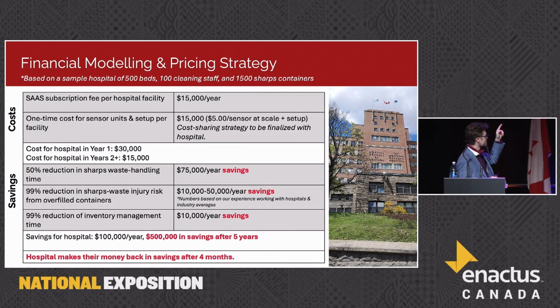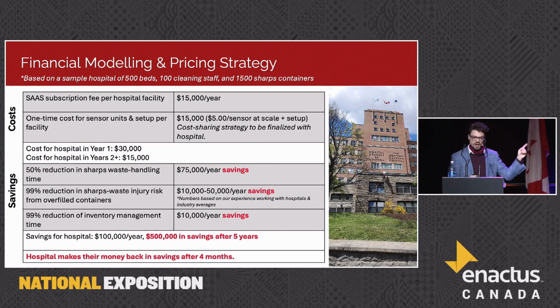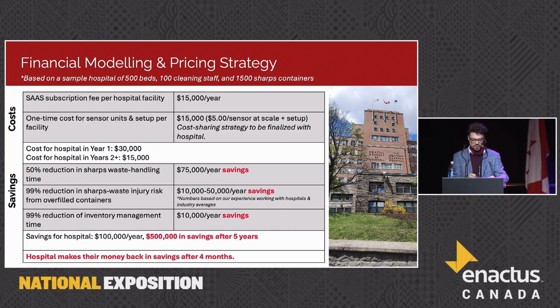The hospital is going to save $75,000 a year off the bat just on time and labor savings, because you don't have to have 100 cleaners dealing with sharps containers anymore. You just have one. Additionally, they're going to save $10,000 to $50,000 on their insurance bill and their needle stick injury costs. We know that because we've looked at the data. And on top of that, there's some managerial savings.